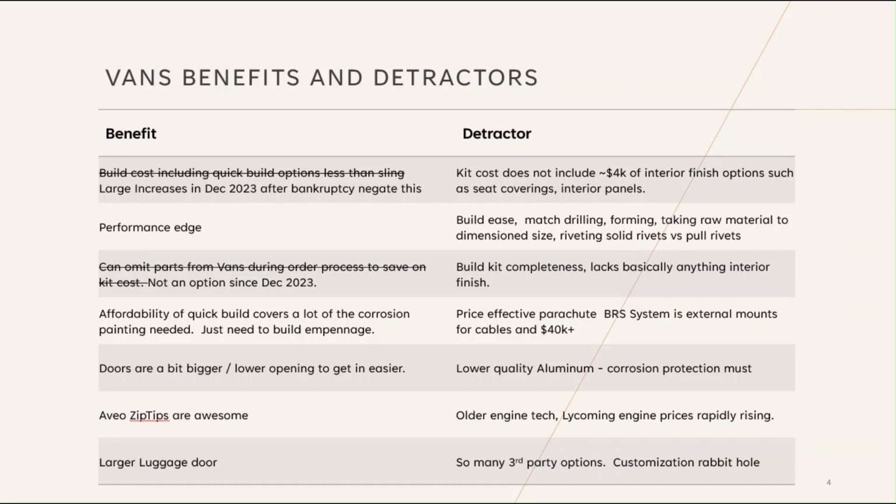Now, a couple of people have mentioned the luggage door. Obviously, the Vans has a bigger luggage door than the Sling, and I don't know if you're going to fit golf clubs into your plane. Likely, you're going to do it through the main canopy entrances. You're definitely not doing it in a Sling unless you're doing it club by club through the luggage door, right?